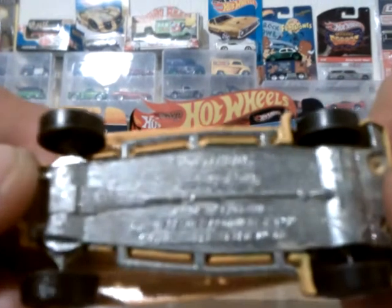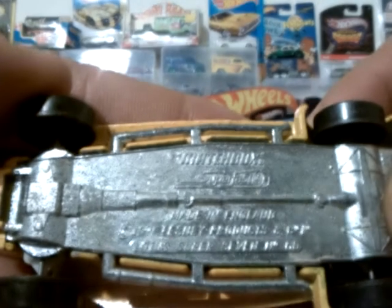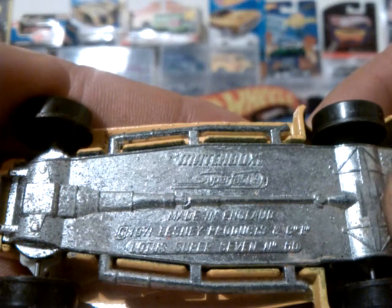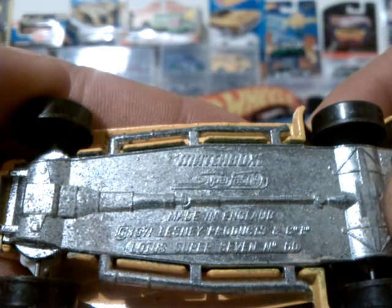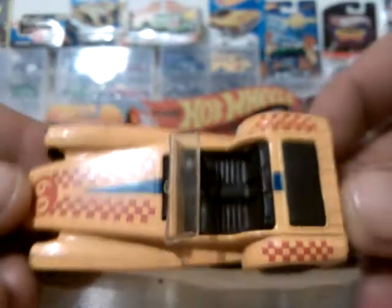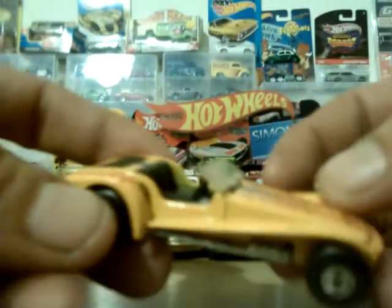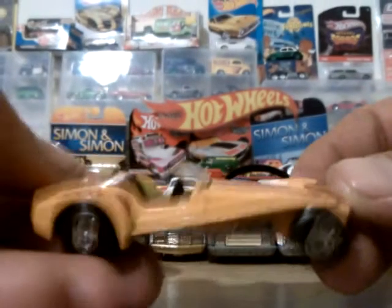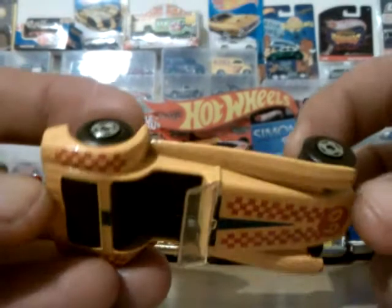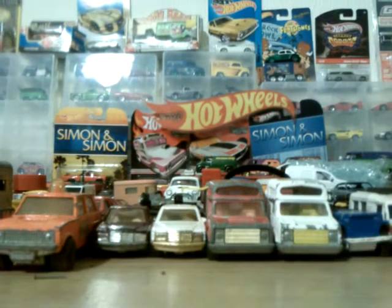Another Superfast. This is a Lotus Super 7 number 60. In great condition. Even with its windshield. Again, in the four for a pound. Excellent.